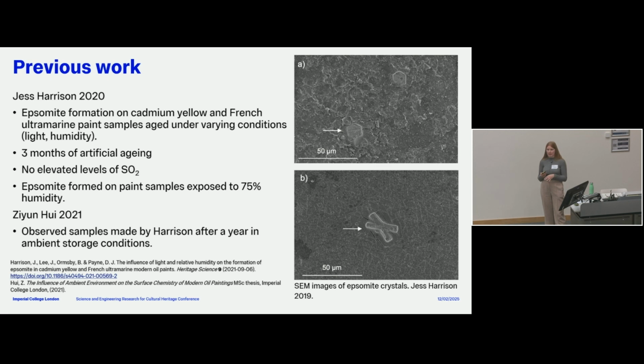humidity, was investigated. Cadmium yellow and French ultramarine were selected as we know that they do form epsomite and they contain sulfur. So tube paints were painted out, dried for 3 months, and then artificially aged for 3 months, and they were not exposed to elevated levels of sulfur dioxide, as it was theorised that the sulfur present in the pigments themselves would be sufficient for the epsomite to form.